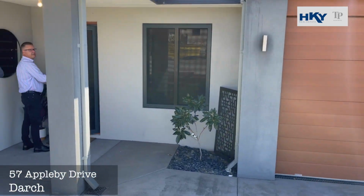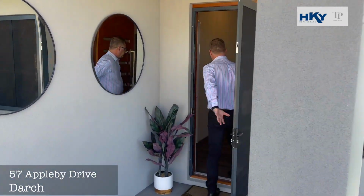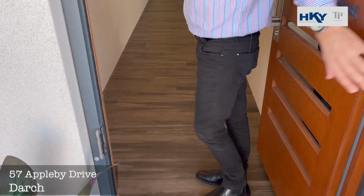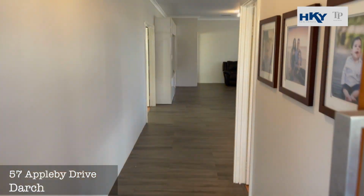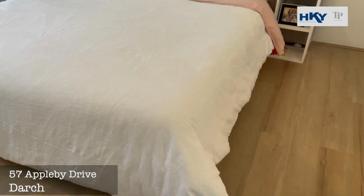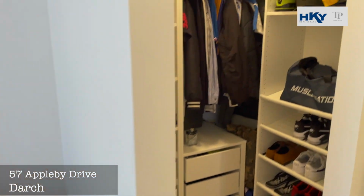Okay, we've got security doors to the front. As we come in, you've got the nice wood look timber tiles. Through to the master bedroom. Through here we've got his and hers walk-in robes, all kitted out.